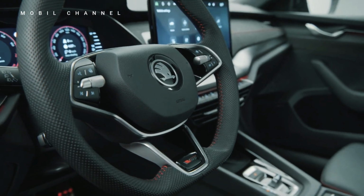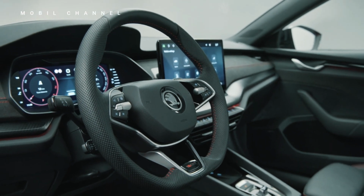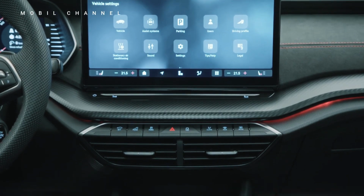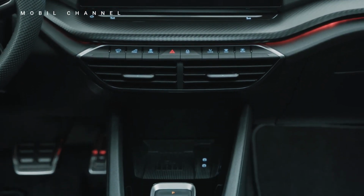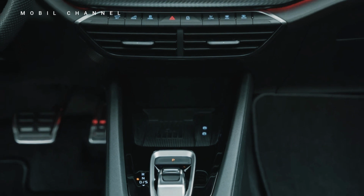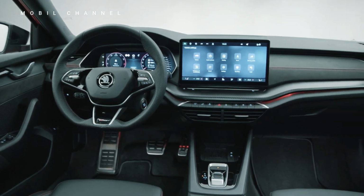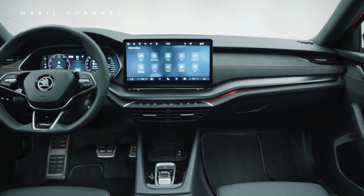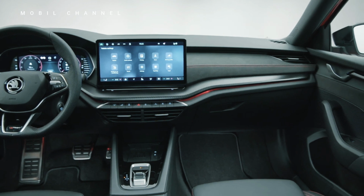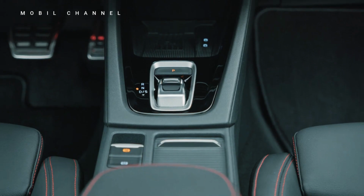Innovative interior technologies. Step inside, and the Octavia RS welcomes occupants to an interior that seamlessly blends sportiness with innovation. The facelifted model introduces advanced technologies, including a high-resolution infotainment system, digital instrument cluster, and smart connectivity features. The interior is a cockpit of modern luxury, ensuring that the driver stays connected and in control.